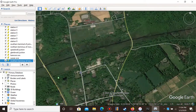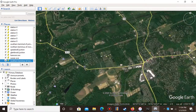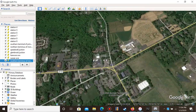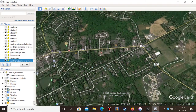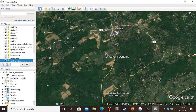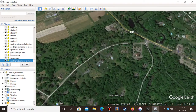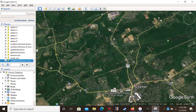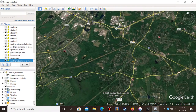It goes by the town of Flanders, and no, it's not Flanders in Belgium. I don't know if you guys really understand, but basically, Chester used to have a train station, but unfortunately, it closed down. There's a rail line that split off one of those roads, like either Route 10, by a town known as Flanders, right?